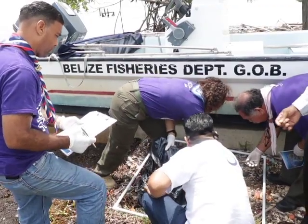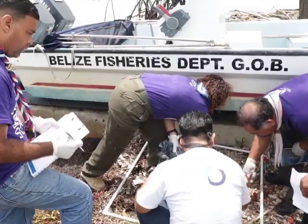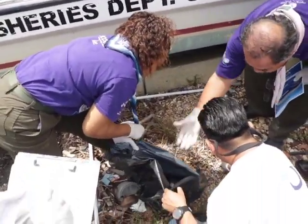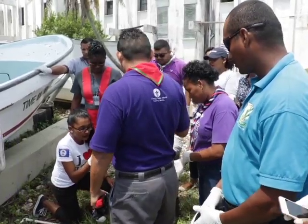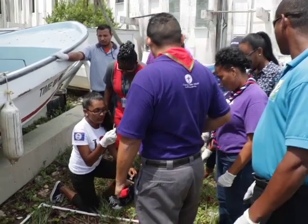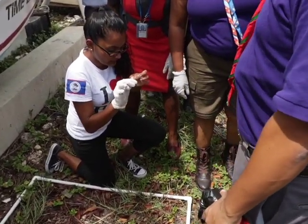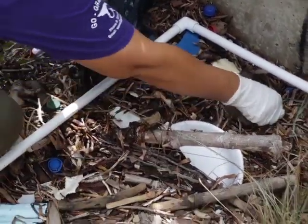So that's what we're trying to do. We're trying to make it easier to identify the sources and also quantify it into a standard unit. And the unit we're using is the number of items per meter square of beach. We'd be able to create bite-sized data infographics that we could share with the general public, showing that, guys, over the X amount of years, this is what has been on our beach. This is how much we believe that the Belizean population is contributing to it. And these are things you could do to reduce it.